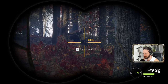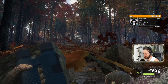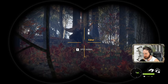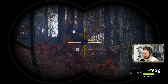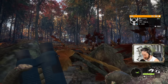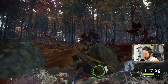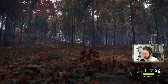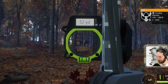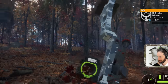Oh, here he comes. 80 yards out and closing. Oh my God, here we go. What a bull. Wow. Alright guys, he's closing on the 60 yard mark. We're going to zero in for 60. Go for the shot because he's going to get downwind of us otherwise. 52 yards. Smoked him.